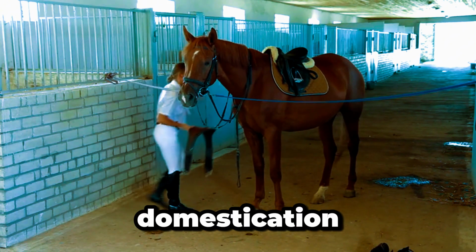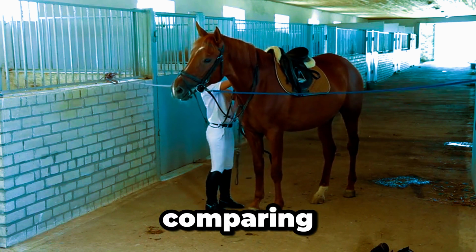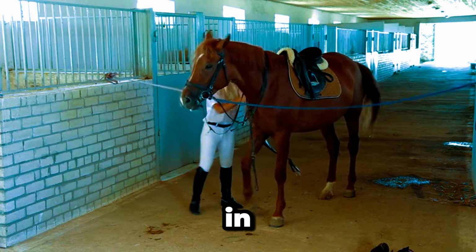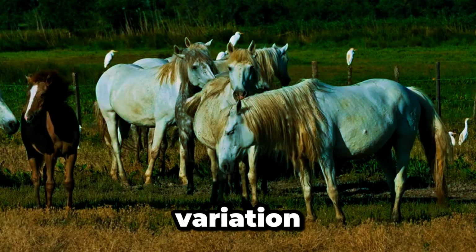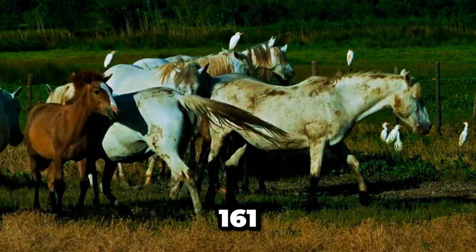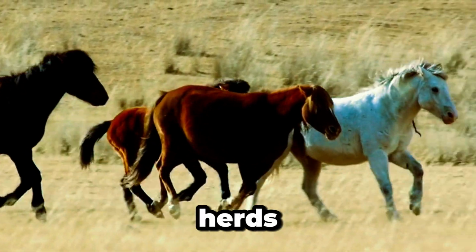Domestication is also studied by using the genetic material of present-day horses and comparing it with the genetic material present in the bones and teeth of horse remains found in archaeological and paleontological excavations. The variation in the genetic material shows that very few wild stallions contributed to the domestic horse, while many mares were part of early domesticated herds.